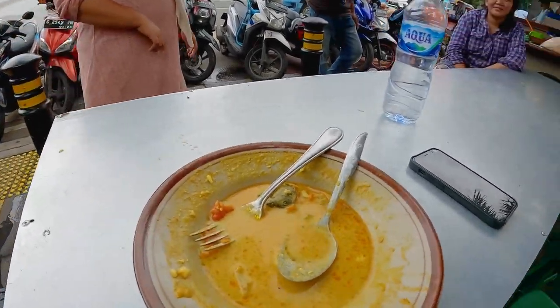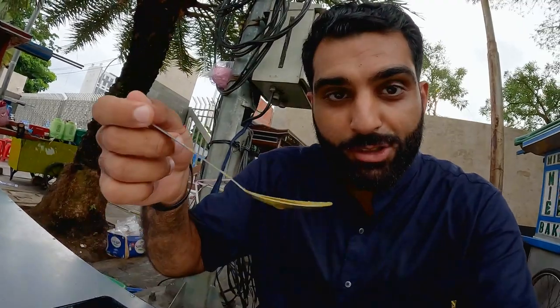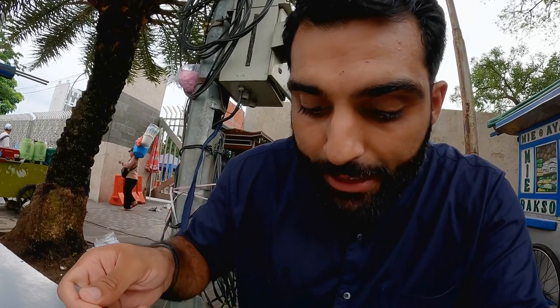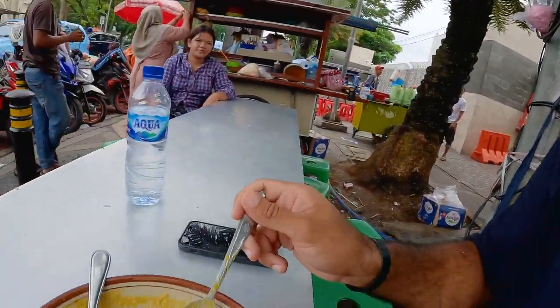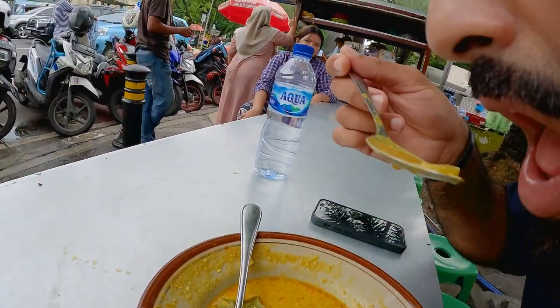Yeah guys, finished up this food. It's very good. Actually, you can even eat the soup. It's very yummy. It's like a yellow Thai curry almost. It's a bit spicy. And the potatoes, the tofu, and rice cake, all of it complements each other really well inside of this amazing sauce. Highly recommend trying it. I really, really love the sauce actually. It's actually one of the nicer things I've tried here.